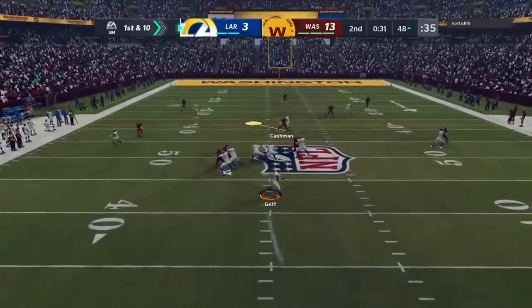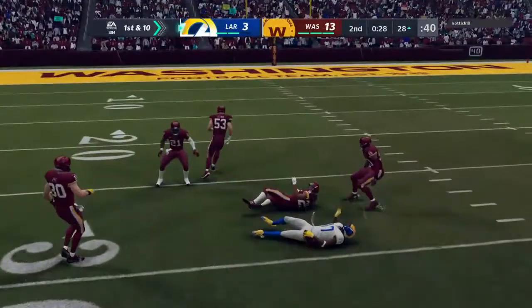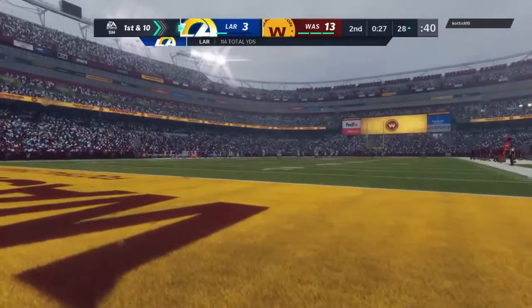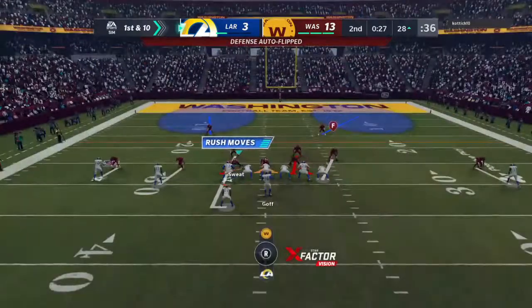Now it's gone. And the open receiver, it's Robert Woods. Now the Rams will signal for a timeout, their second, as they'll stop it with 27 seconds remaining here in the second quarter.